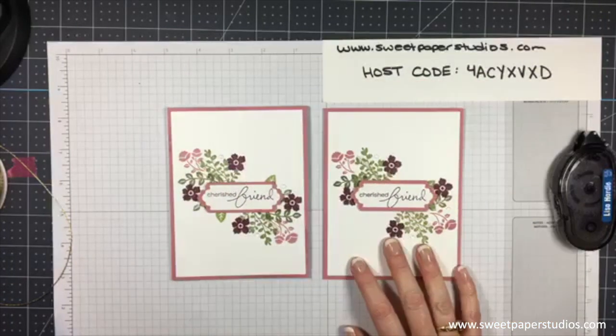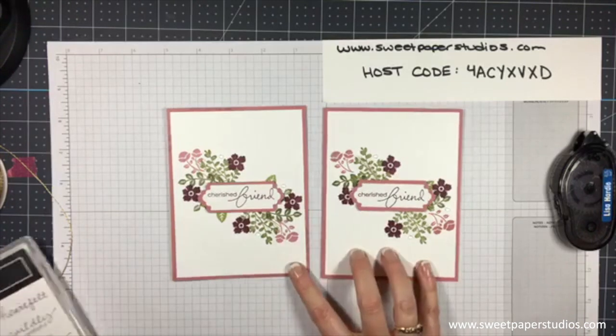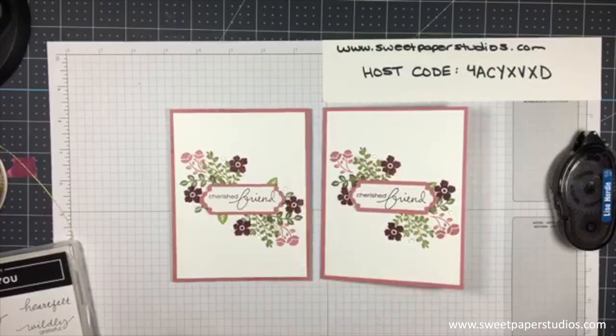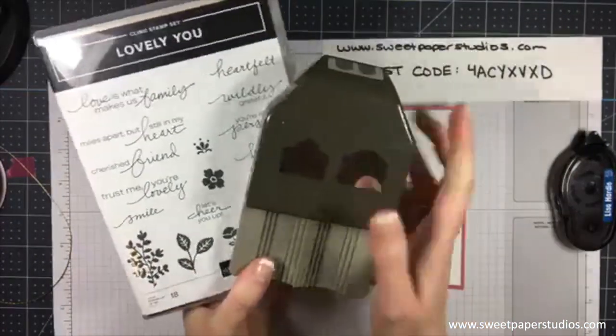This is the Lovely You. Thanks, Kathleen. The Lovely You bundle. Which is this Lovely You stamp set and the Pick a Label punch.